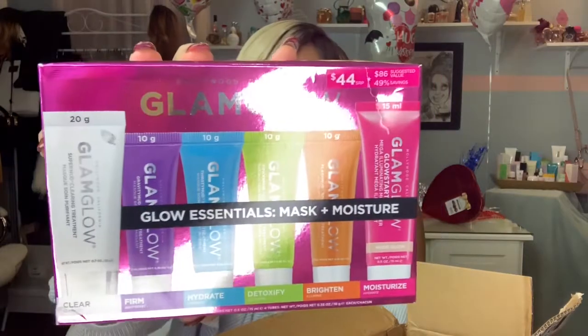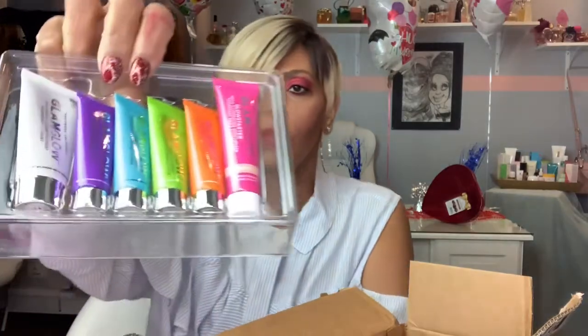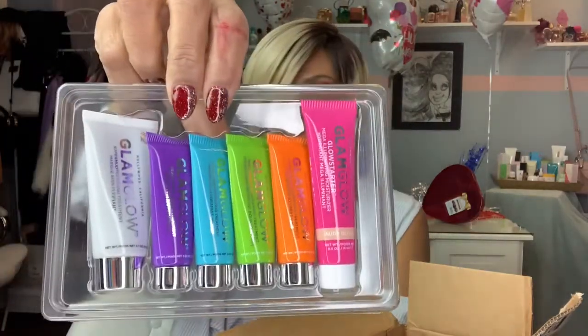The next thing I purchased was Glam Glow. And this is mask and moisturizer. So you got a clear for clarifying, firm, hydrating, detox, brighten, and moisturizer. So you got 1, 2, 3, 4, 5, 6 different moisturizers plus mask plus moisturizer. And these. Let me see it. Open it up. See what it looks like. And this is what it looks like.